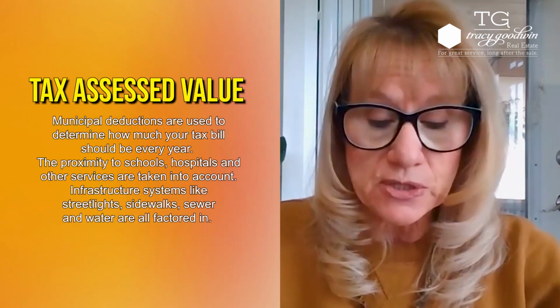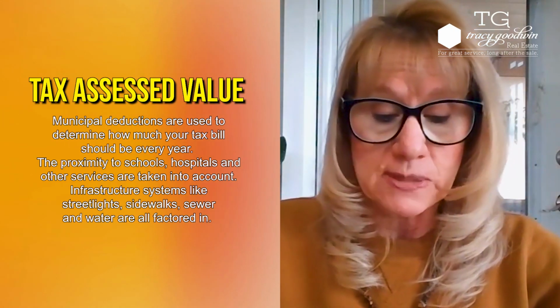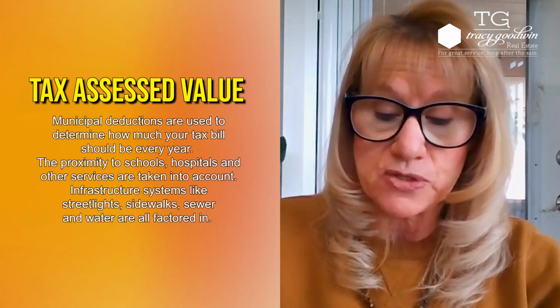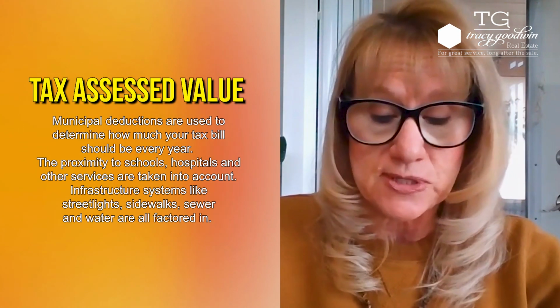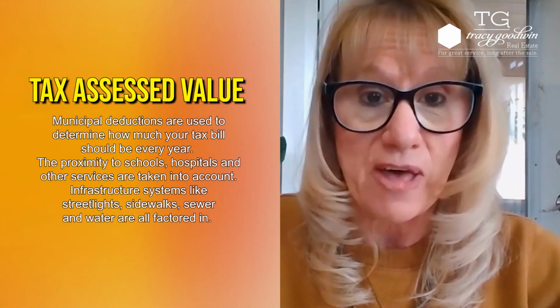I'm just going to read this. I've created this sheet. Municipal deductions are used to determine how much your tax bill should be every year. The proximity to schools, hospitals, and other services are taken into account. Infrastructure systems like streetlights, sidewalks, sewer, and water are all factored in. That's a tax assessed value.